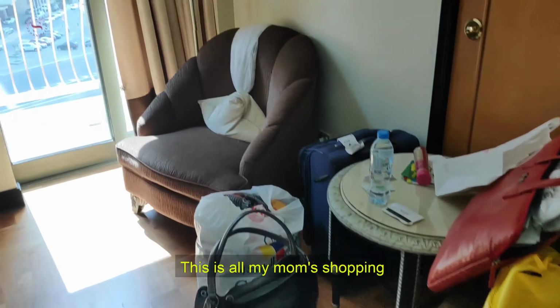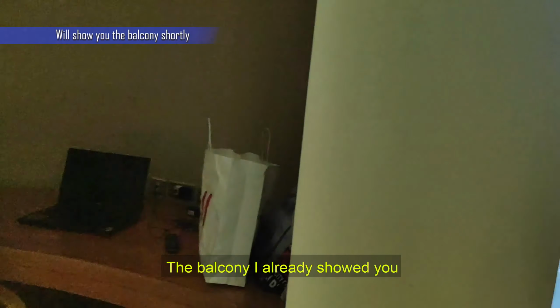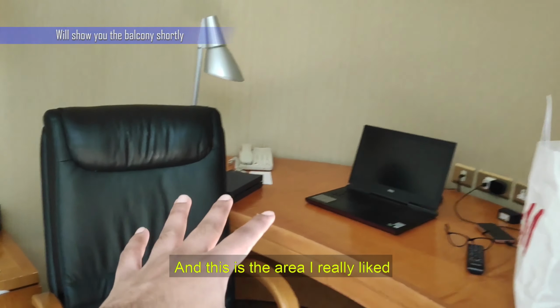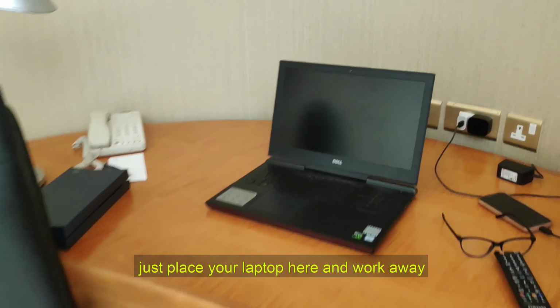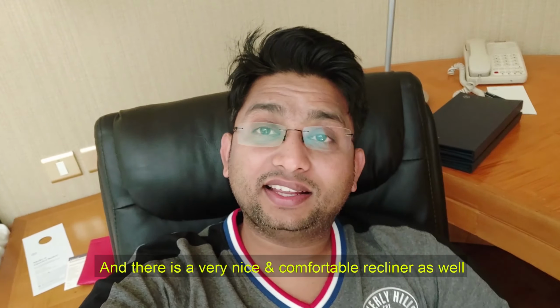There's a couch to sit. This is all my mom's shopping. There's a TV. The balcony I already showed you, and this is the area that I really liked. You know, just place your laptop here and you can edit stuff. And there's a very nice and comfortable recliner as well.